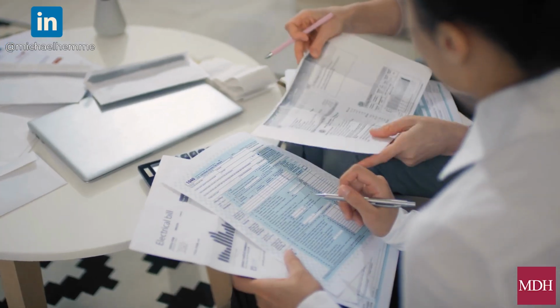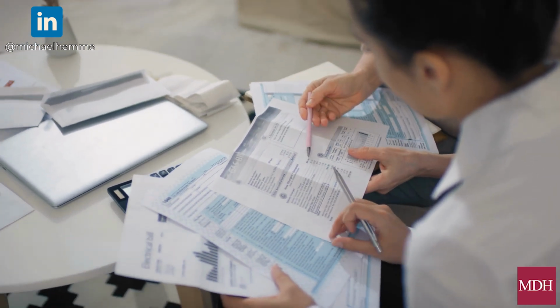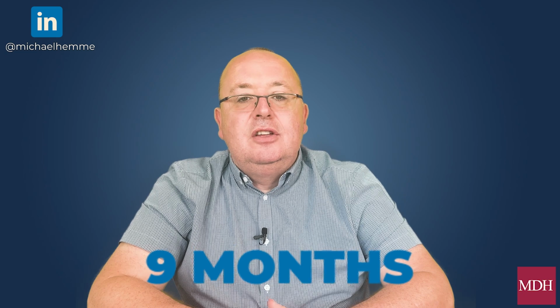But each year, your accountant or financial advisor will tell you exactly what your corporation tax is and when it should be paid. As long as you haven't changed your year end, your tax will be payable 9 months after your year end. So you've got a little bit of time after your year end to prepare for it.